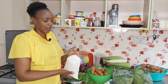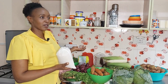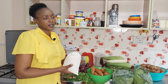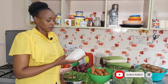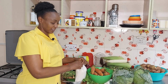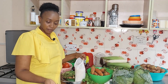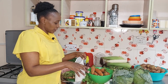Then here I have rice. In my previous grocery haul, I showed you I got Dawat aromatic, which was going for 567 for 2 kgs. So this is Pishori from Mwea, which the lady who sold it to me said is very good. I have to cook and see. It's clean. It doesn't have any dirt or stones in it. You just wash it and cook.